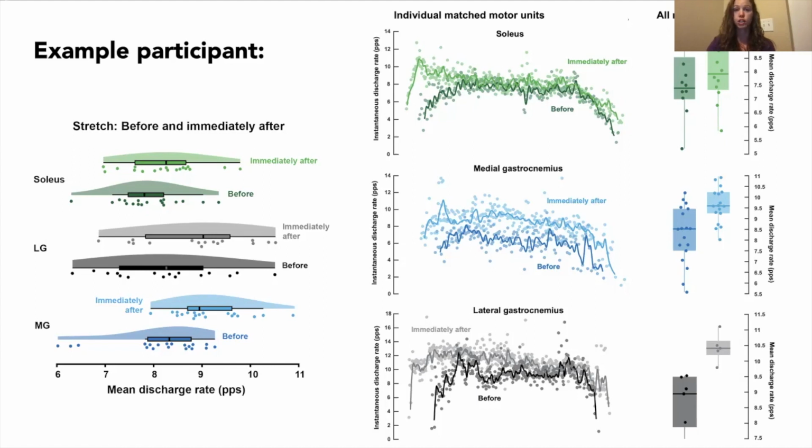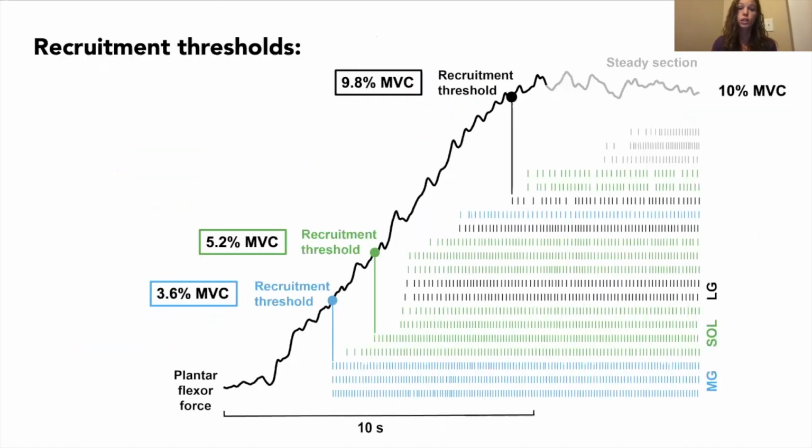In addition to discharge rates, another way to quantify the amount of motor unit activity required to perform a given task is to determine when motor units are recruited. This is called recruitment threshold, and you can see here that we can identify when individual motor units are activated and at what force this occurs. And we can do this for all the motor units recruited during the ramp up portion of the task.